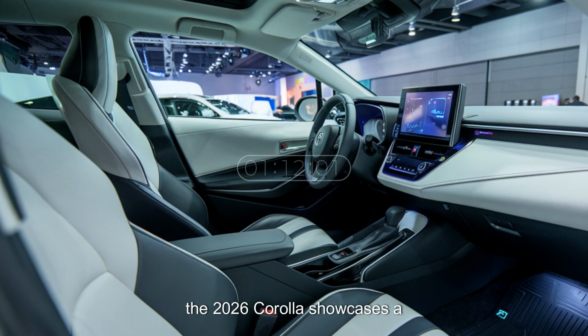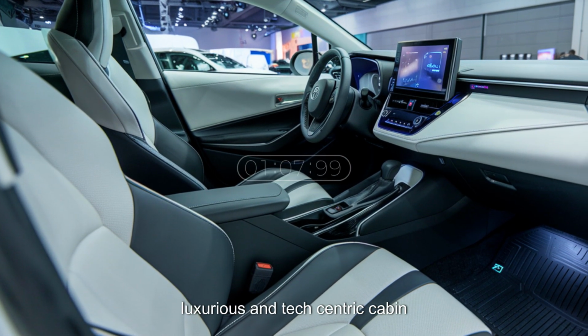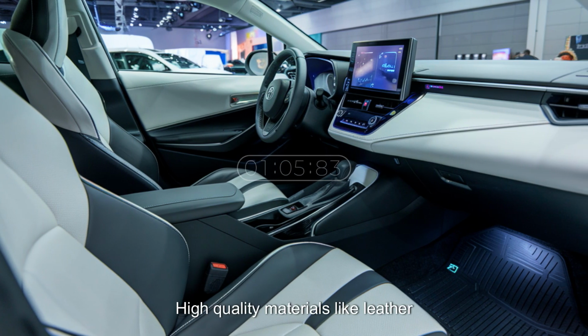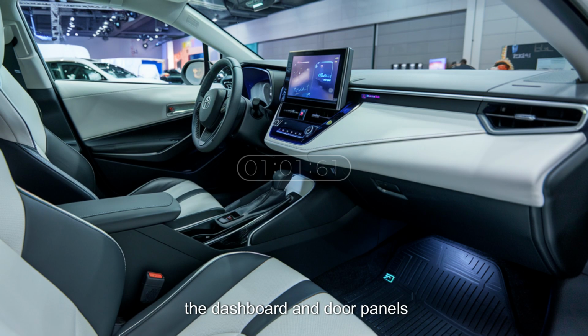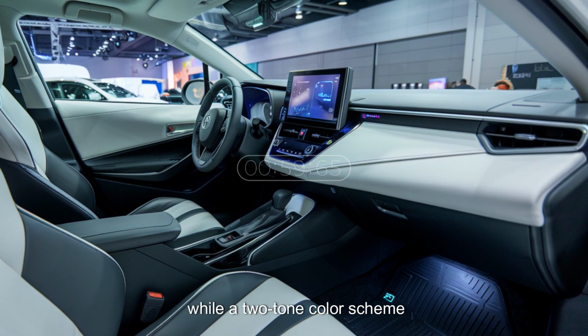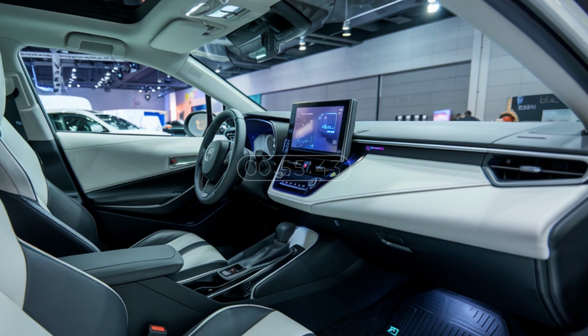Inside, the 2026 Corolla showcases a luxurious and tech-centric cabin. High-quality materials like leather and soft-touch plastics dominate the dashboard and door panels, while a two-tone color scheme enhances the premium feel.